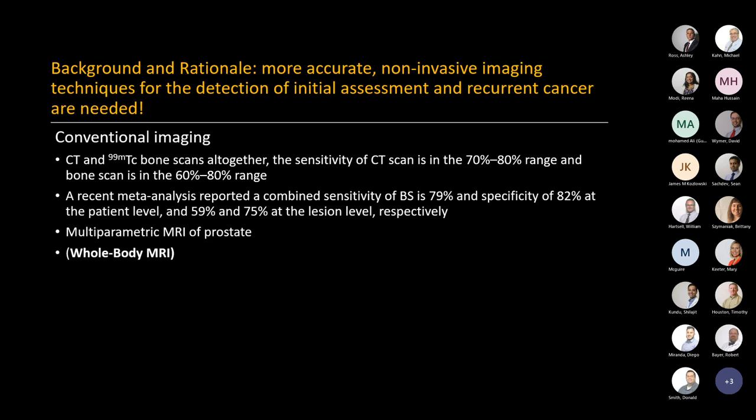However, it is time consuming, and it's not really easy to do. But in one study of 96 patients, they found whole body MRI especially helpful in metastatic castration resistant prostate cancer, and they found new foci in almost 50% of the patients.